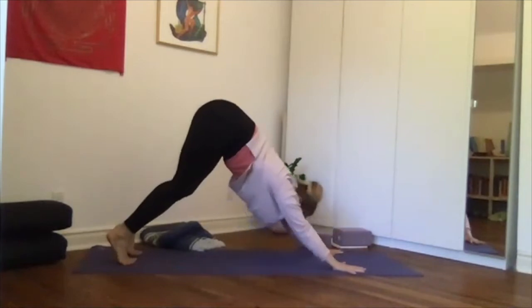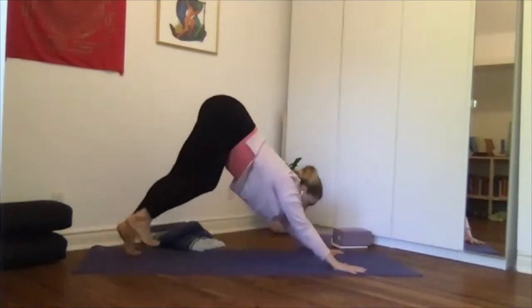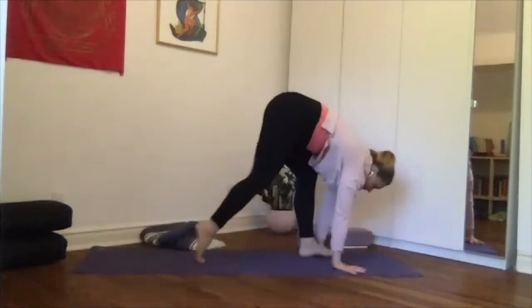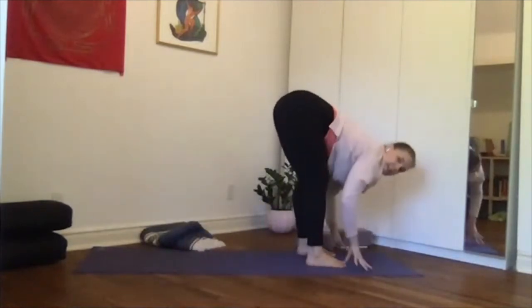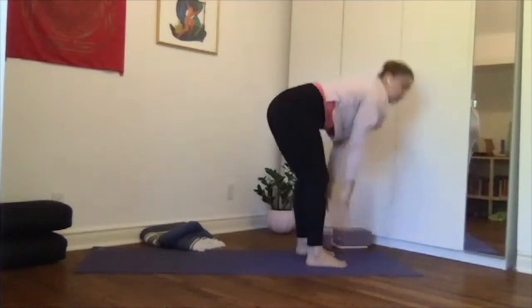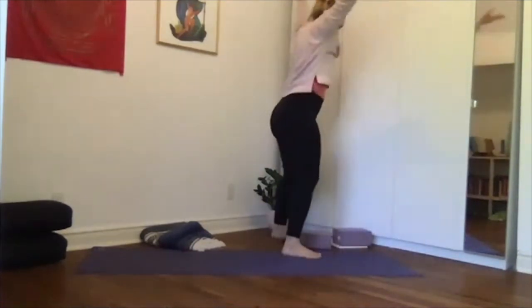Good. Bending the knees deep, look towards the hands. Step or walk the feet forwards. Inhale, lengthen, peel the chest open. Exhale and fold. Inhale as you come all the way up to standing.